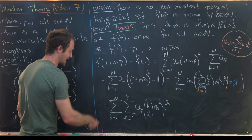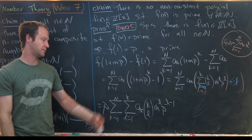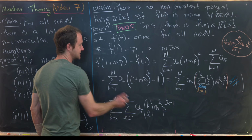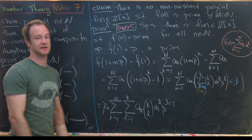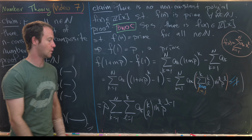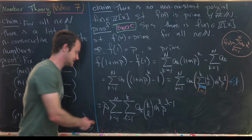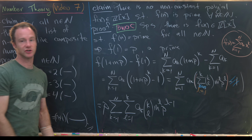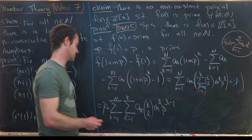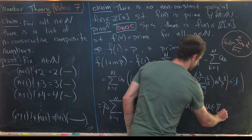But that means we can factor out a p from every term in this sum, and that leaves us with p to the l minus 1 on the inside. So let's just talk our way through it. a sub k is an integer. k choose l is an integer. m to the l is an integer. And then p to the l minus 1 is also an integer. Again, that's because l starts at 1. But that means that this whole thing right here is an integer. So maybe we'll replace it with capital M just to notate that that's an integer in the end. So we have this is equal to capital M times p, where capital M is an integer.